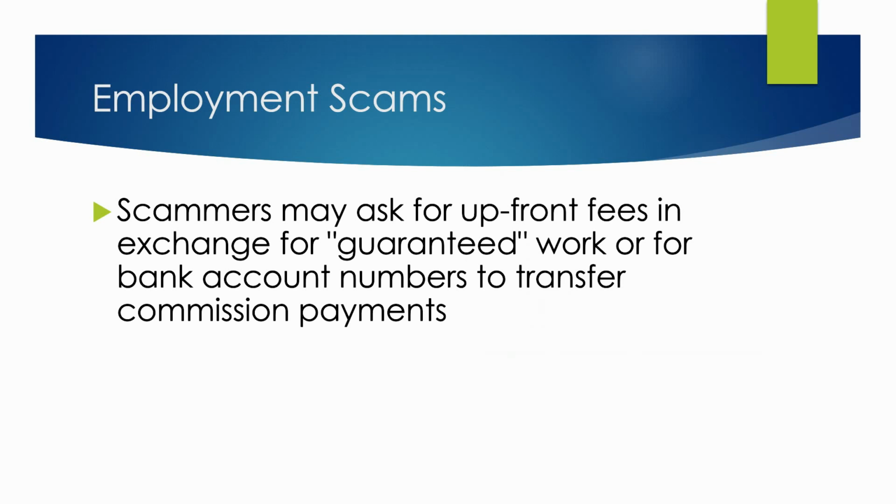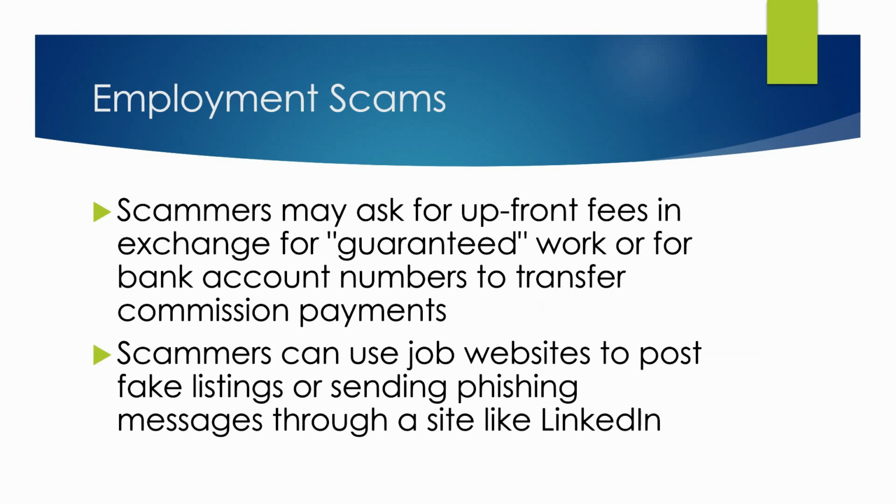Real jobs shouldn't be asking you for this kind of information up front, especially if you haven't even done the interviews or met anyone in person or been actually hired. So that's always something to look out for. And you should also be careful of job websites. Scammers do the same things there. They might post fake listings with weird links. They might send phishing messages through the site.